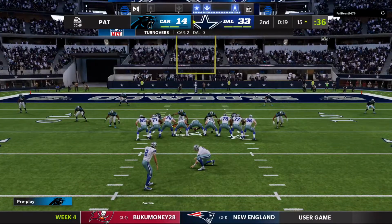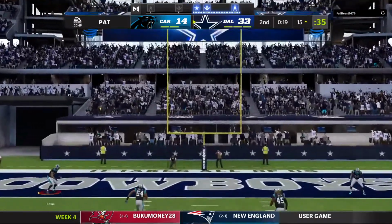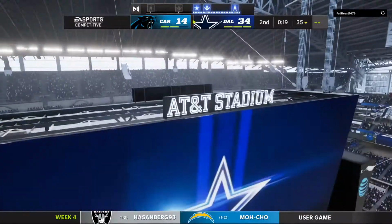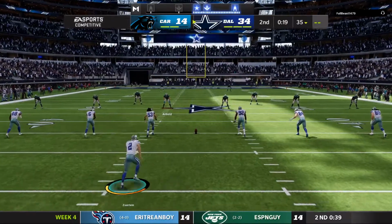Short throw, pick 6 right there, those linebackers. They love when those short throws come and those eyes get real wide, don't they? How about the anticipation on the play? Reading, reacting, and then the ability to catch the football and take it in the opposite direction.